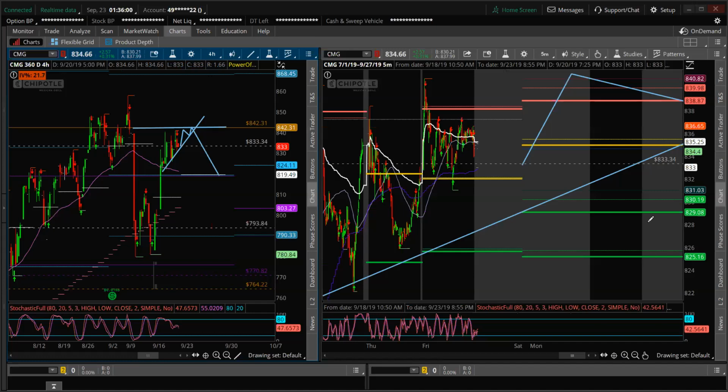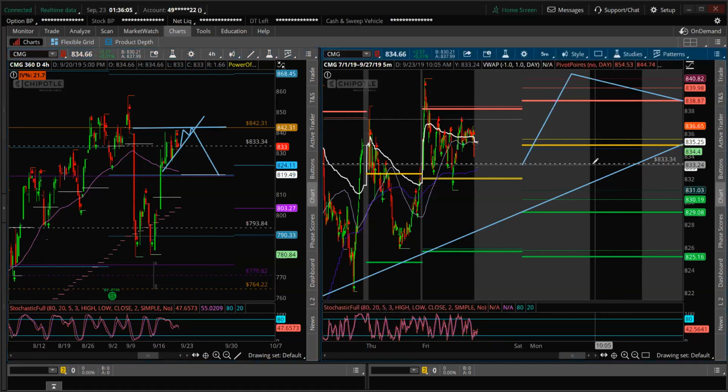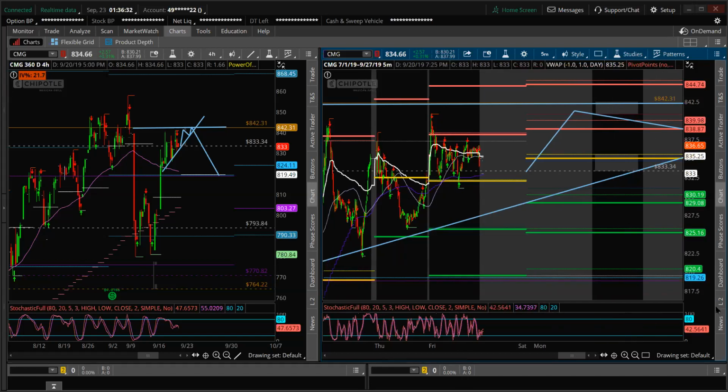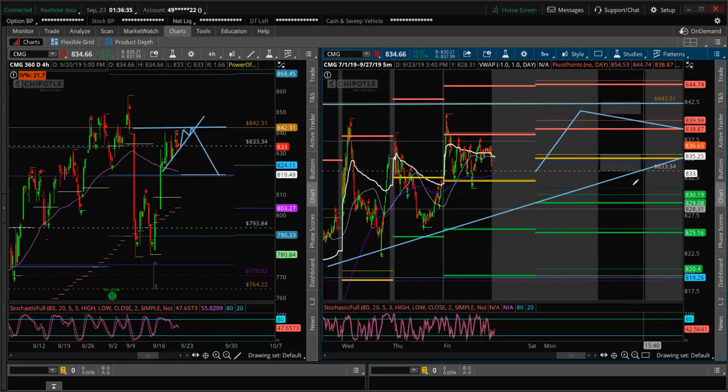So the key support for this is going to be 833.34, 835.52. Key resistance is going to be 840 to 842.31. So we're going to watch for a setup on this, and hopefully if it's a short, we're going to ride it to the 820s first target. That would be our first target. If you want, you can always take partials on the daily speed bumps, 829, 825.